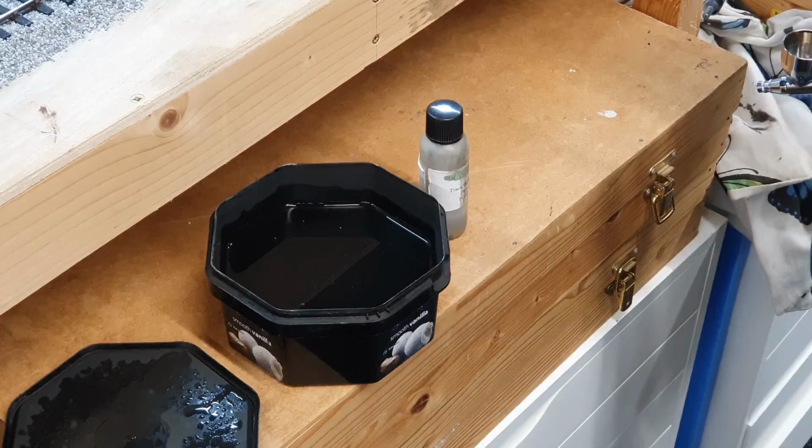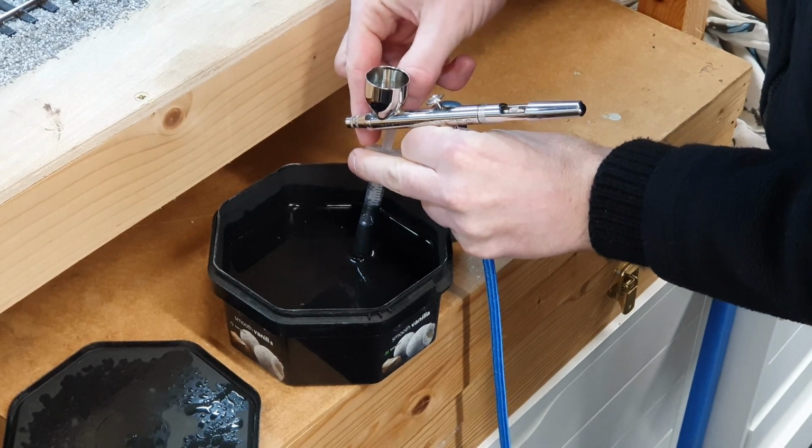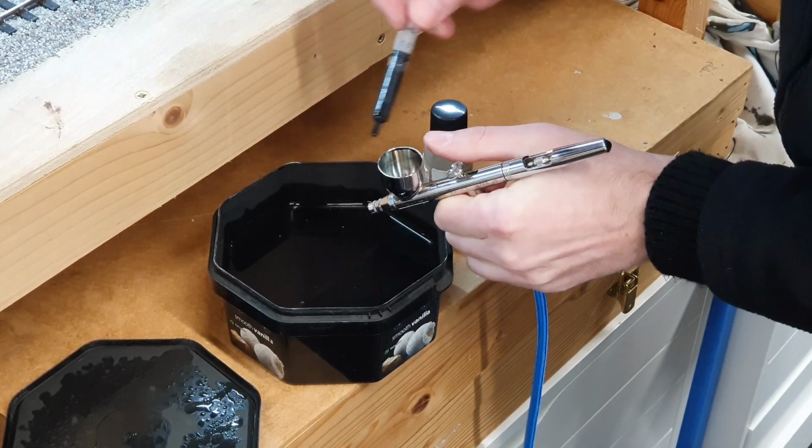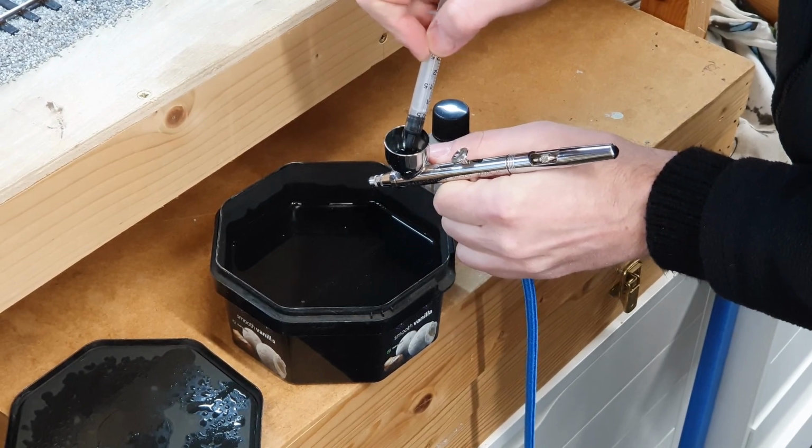of the weathering effects. Okay, to fill the colour cup, we're going to use a syringe, and this gives us more control over the paint. Trying to tip a large vessel into a small colour cup isn't going to go very well. Just add the paint into the colour cup, and then we're ready to start airbrushing.